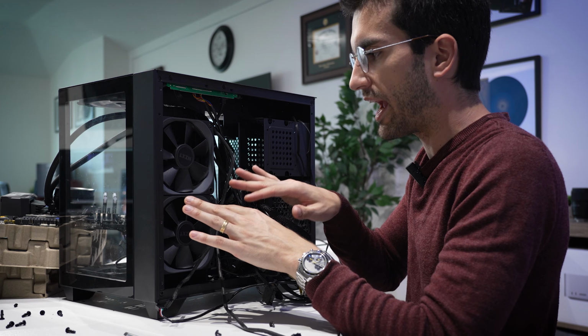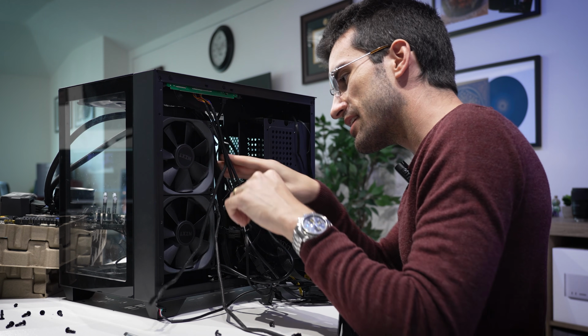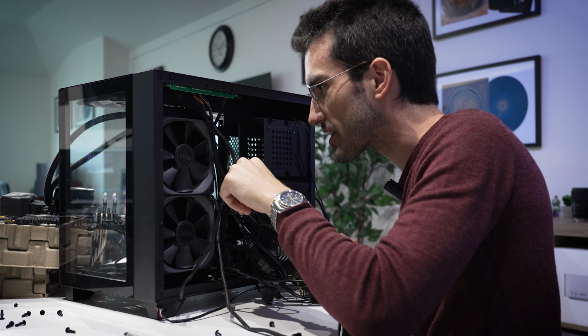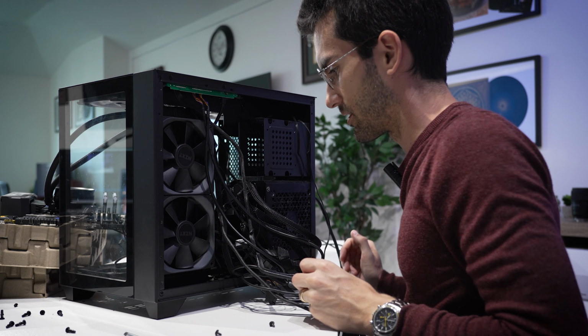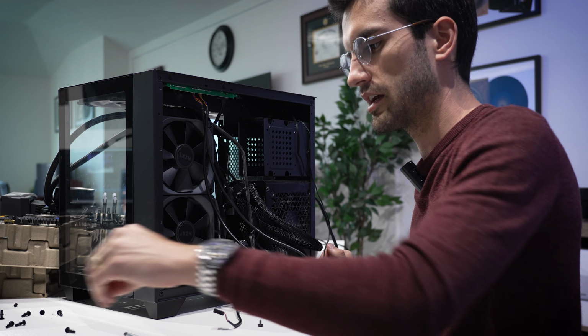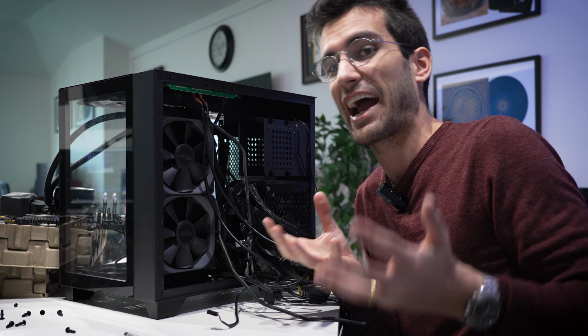But this way, we can actually use the cutouts in this case to route some of our cables. It's not gonna look the prettiest. In fact, I don't even know if we still won't have enough space. Yeah, this whole case is just designed very poorly. If the viewer wants, you can switch this back later, but this is gonna make cable management look so much better back here, and will just make things easier to access in the future.